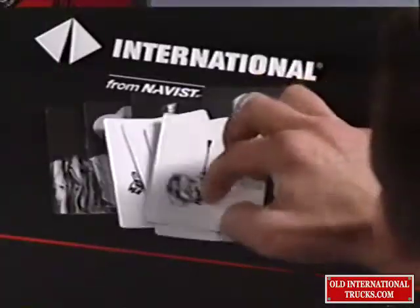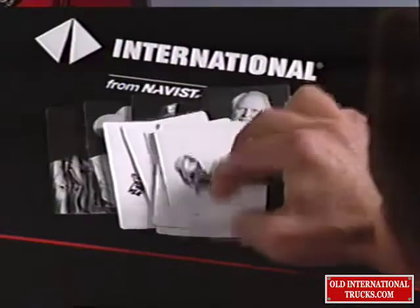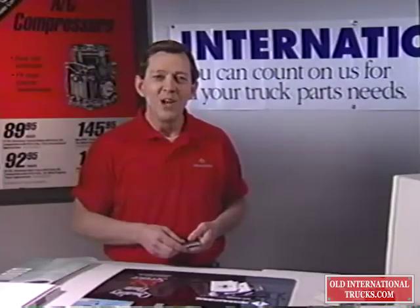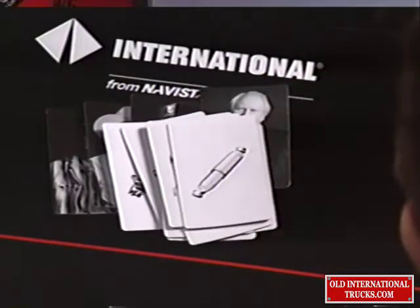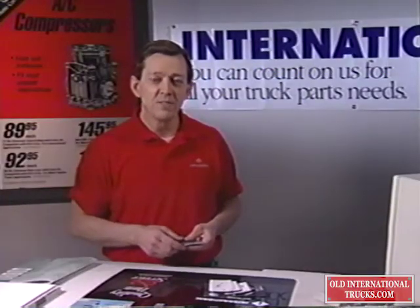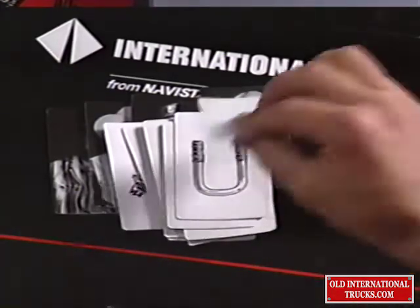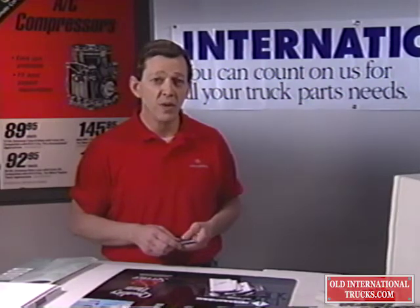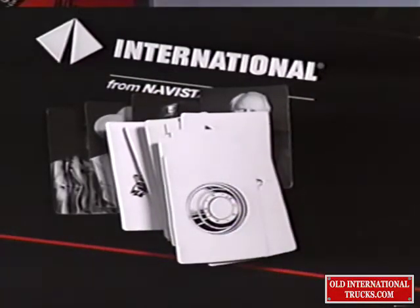Same story for the transmission. In addition to remanufactured transmissions, suggest a new output yoke, new air valves, U-joints, and so on. For air suspensions, recommend a leveling valve, new shock absorbers, airbags, and bushings. For spring suspensions, suggest new springs, shackle kits, U-bolts, and shocks. Along with reman components and rebuild kits for the rear axle, sell new brake shoes and drums, hardware kits, and airlines.